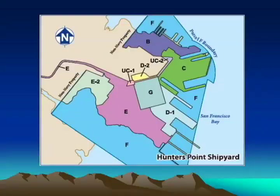In order to address the contamination that resulted from the various activities at the shipyard, it was divided up into several parcels. Initially, it was just 5 parcels, A through E. A is in this area, and that's been totally remediated and is under construction now. Parcel F, the underwater portion, was added subsequent to the first 5. And then just last year, Parcel D was divided into G, D1, D2, UC1, and UC2. This stands for underground or utility corridor.